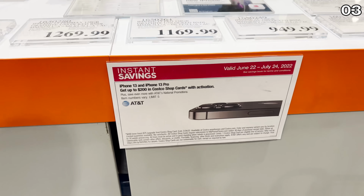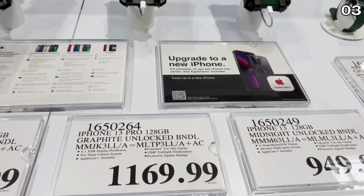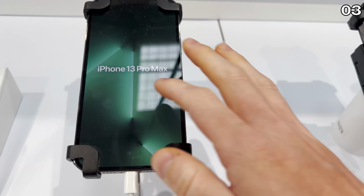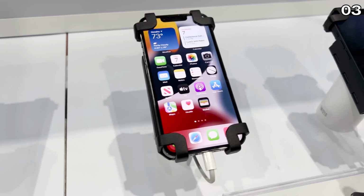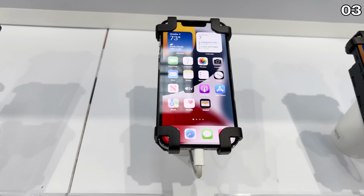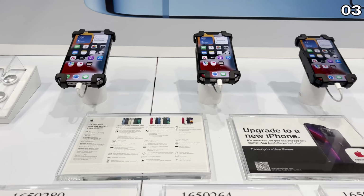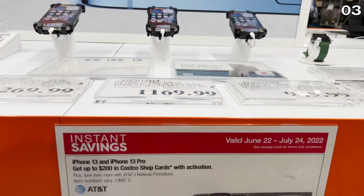And if you're considering a new iPhone 13 or iPhone 13 Pro from AT&T, consider buying it at Costco. Current AT&T customers will get a $75 Costco shop card, and new customers will get a $200 Costco shop card just for buying and activating through Costco.